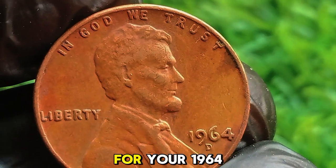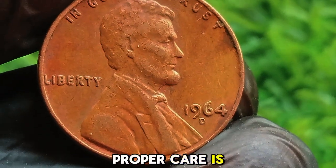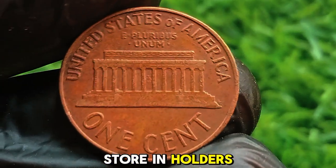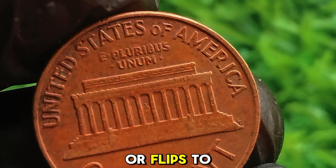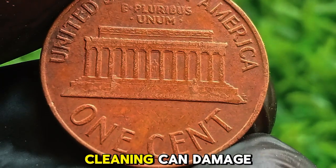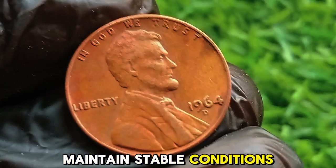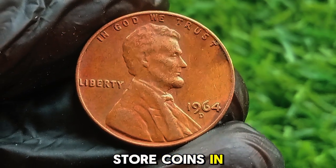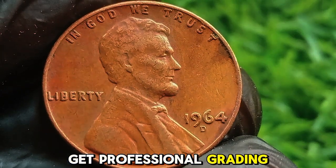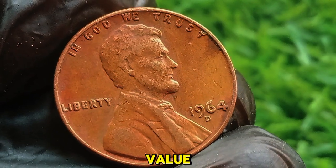Section 5, caring for your 1964 D Lincoln cents. Proper care is essential to preserving the value of your rare coins. Store in holders. Use coin capsules or flips to prevent scratches and tarnishing. Avoid cleaning. Cleaning can damage the surface and lower the coin's value. Maintain stable conditions. Store coins in a cool, dry place to avoid oxidation. Get professional grading. Consider grading for coins with significant errors or high potential value.